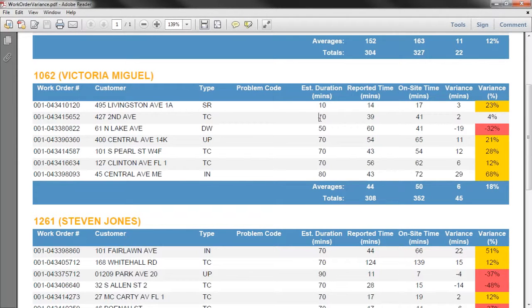We'll show how long you thought the job would take, meaning estimated or scheduled duration. We'll go in and see what the reported time was for each particular job. And from there, we'll take the vehicle data, integrate it in with the data we received from SedonaOffice, and show you if there's a difference between the two. If there is a difference, we'll show it both in the form of minutes and as a percentage, so you can see how well your status updates are being reported back.